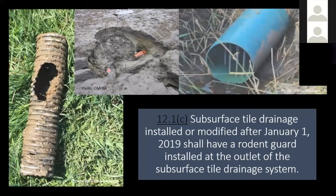So the last component of section 12.1 is what the committee members termed the mousetrap rule. It is the requirement that new or modified subsurface tile drainage, whether systematic or dendritic, installed or modified after January 1st, 2019, needs to have a rodent guard installed at the outlet of the drain system. And what you can see on the right is an example of what that could look like.